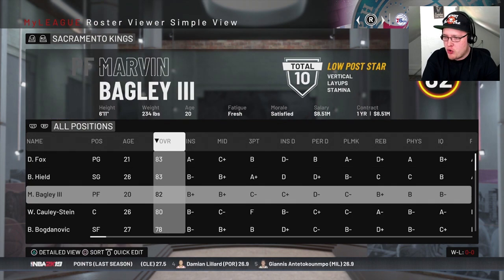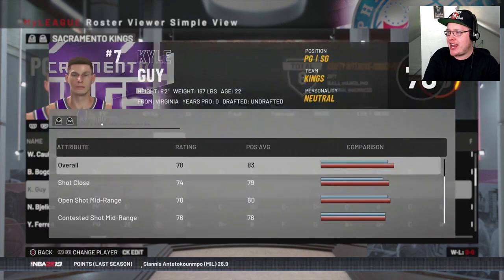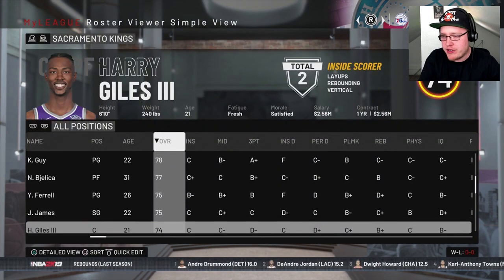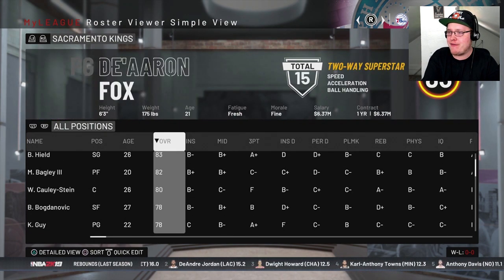For the Sacramento Kings, we are looking at Kyle Guy, a point guard, 78 overall from Virginia. So a very smart player, a winner if I've ever seen one, man. You also see Justin James listed as a 75 overall.